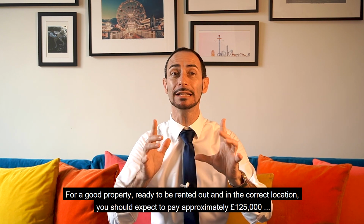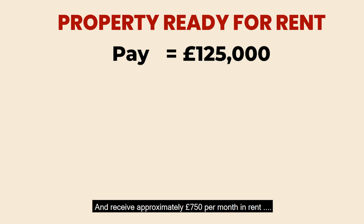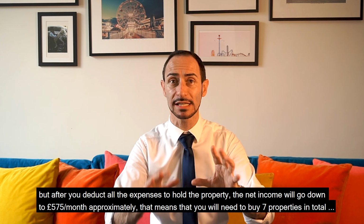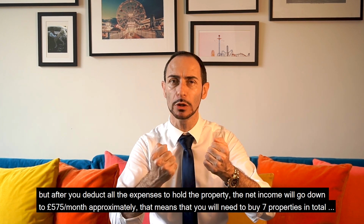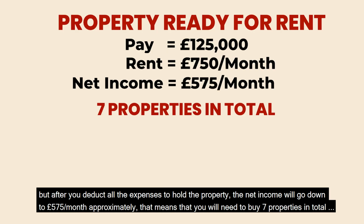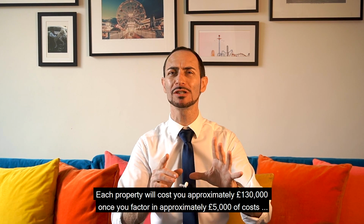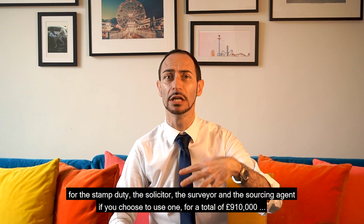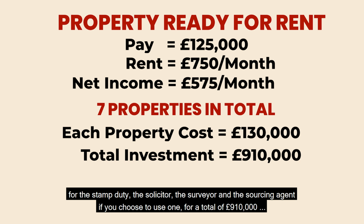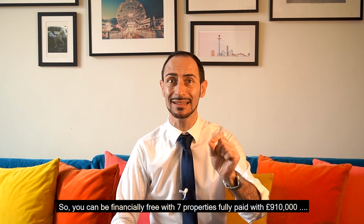Now, for a good property ready to be rented out and in the correct location, you should expect to pay approximately £125,000 and receive approximately £750 per month in rent. But after you deduct all the expenses to hold the property, the net income will go down to approximately £575 per month. That means that you will need to buy 7 properties in total. Each property will cost you approximately £130,000 once you factor in approximately £5,000 of cost for the stamp duty, the solicitor, surveyor, and sourcing agent if you choose to use one, for a total of £910,000. So you can be financially free with 7 properties fully paid with £910,000.